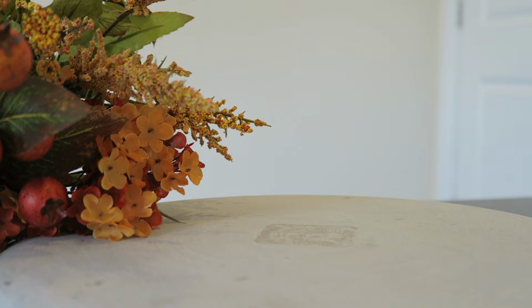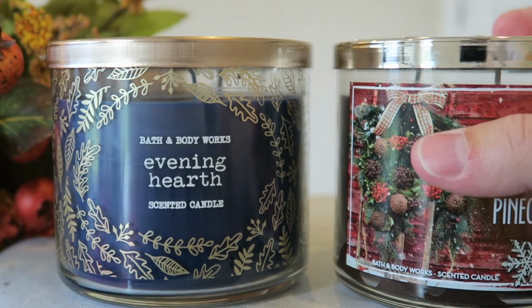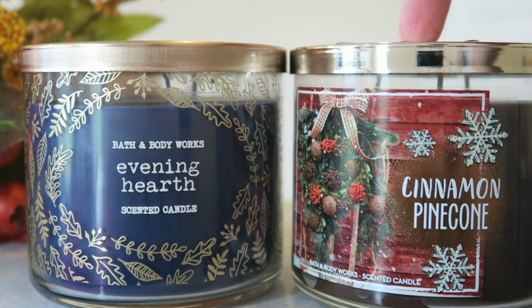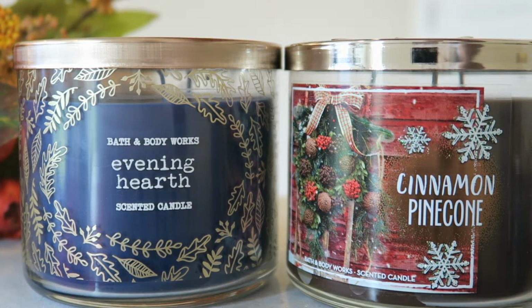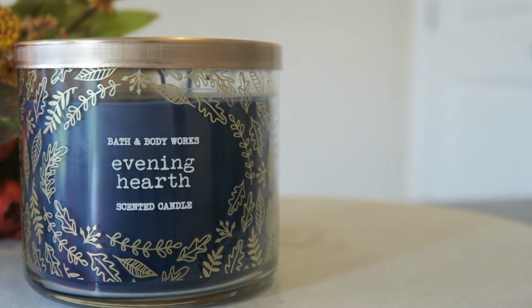The Cinnamon Pine Cone is stronger, which could be the fact that there's actual pine in this one, which I don't believe Evening Hearth has. It has cedar, but not pine. So the Evening Hearth is a little bit softer. Cinnamon Pine Cone is kind of Evening Hearth amped up, some pine thrown in, and the juniper question mark. So this is the astringent pine and even stronger cinnamon, but very similar to Evening Hearth. This is it amped up and blasted with holiday style.